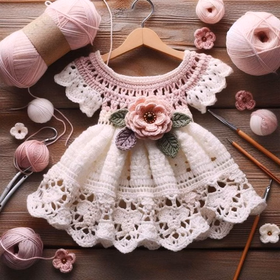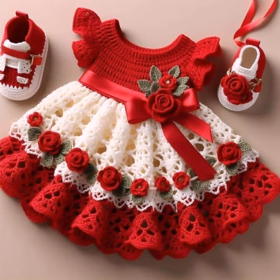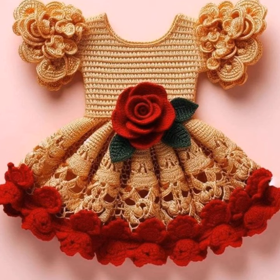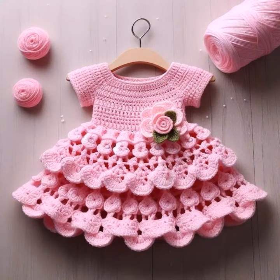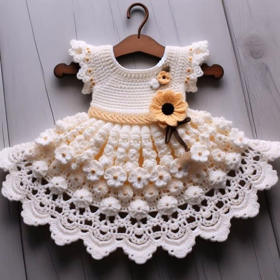Soft and comfortable crochet baby frock designs. Every type of crochet baby frock you can see in this my video. Fantastic ideas for your sweet babies. Stylish light colors, beautiful dark colors, beautiful color combination contrasts you can see in this my video.